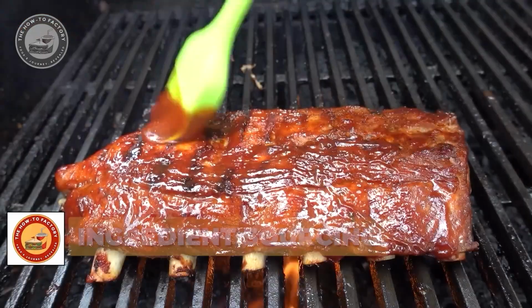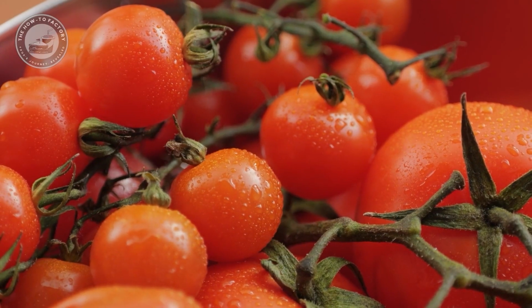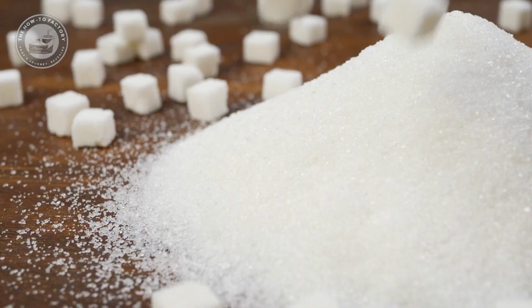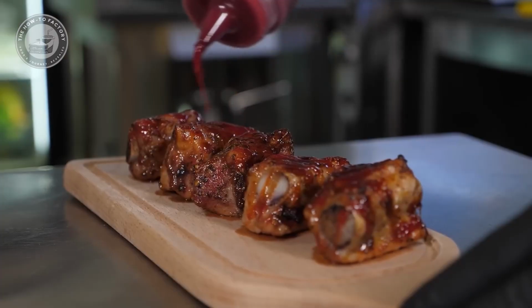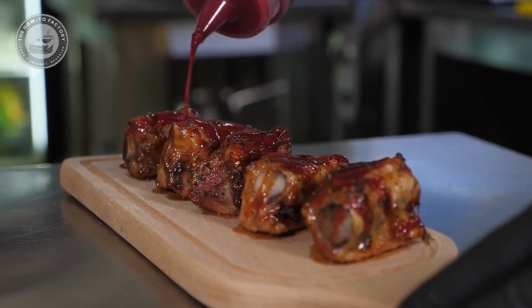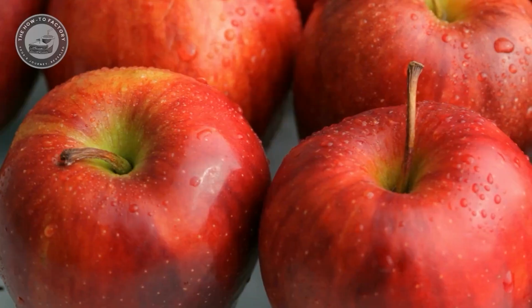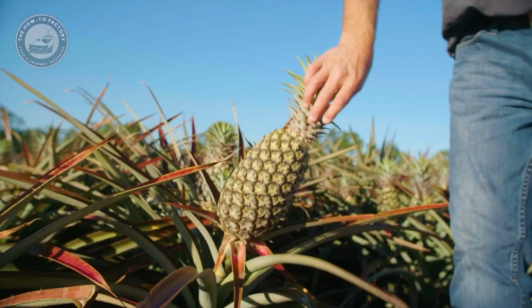Every great barbecue sauce starts with quality ingredients. The base typically includes tomatoes or tomato paste, vinegar, sugar, and various spices. Depending on the flavor profile, additional ingredients might include molasses, mustard, garlic, onion, liquid smoke, and even fruits like pineapple or apple for sweetness. Factories source these ingredients in bulk from trusted suppliers.